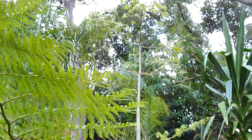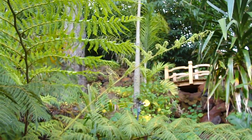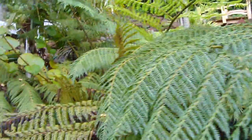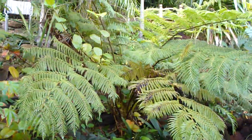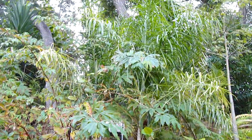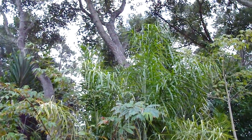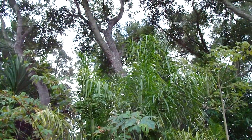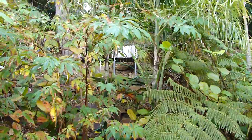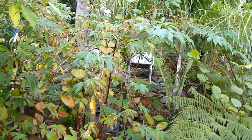And here's one of these spiky trees. I forget what it's called. It's got the big spikes on the trunks. And a beautiful tree fern. If you can take a look at that, that's a beautiful, beautiful tree fern. And then these are, I think, called plumosa. They're beautiful, beautiful bamboo type palms.